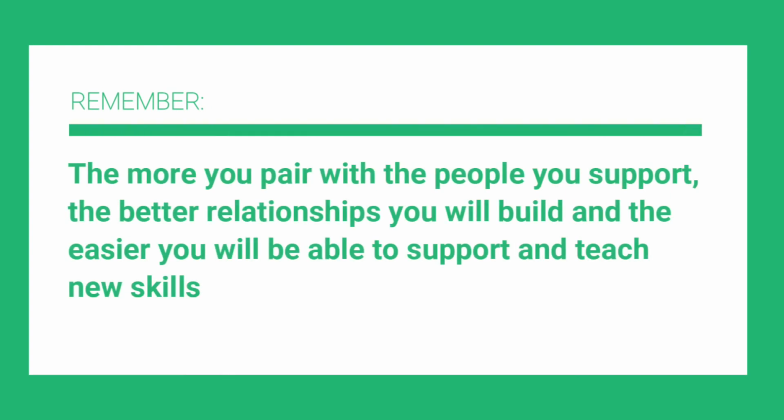Remember, the more you pair with the people you support, the better relationships you will build, and the easier you will be able to support and teach new skills.